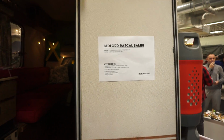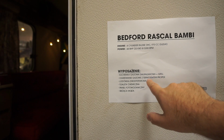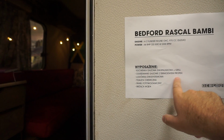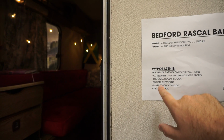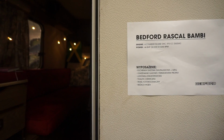So I'll read what it says here. So it's got a gas kitchen, with 2 hobs, it's got gas heating, a thermostat, it's got a 2-way fridge, and I'm going to explain which 2 ways they are because that's not the right way of putting it. It's got a chemical toilet, it's got solar panels, and it's got water.